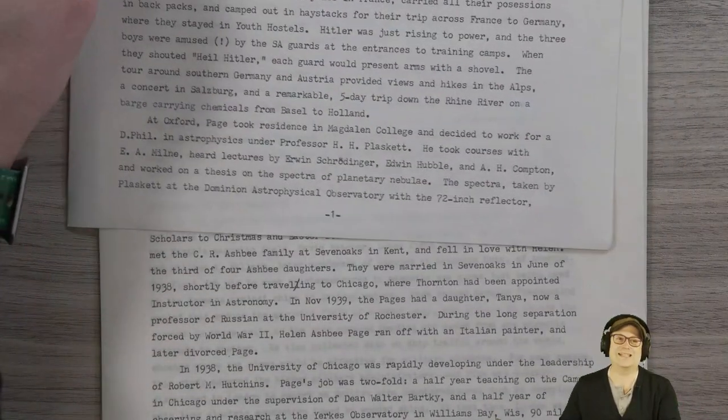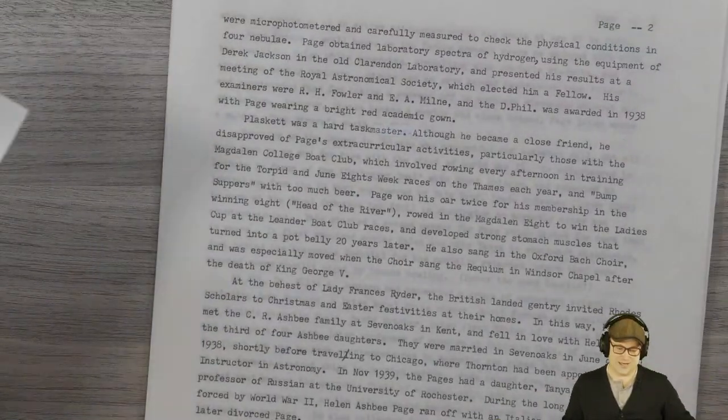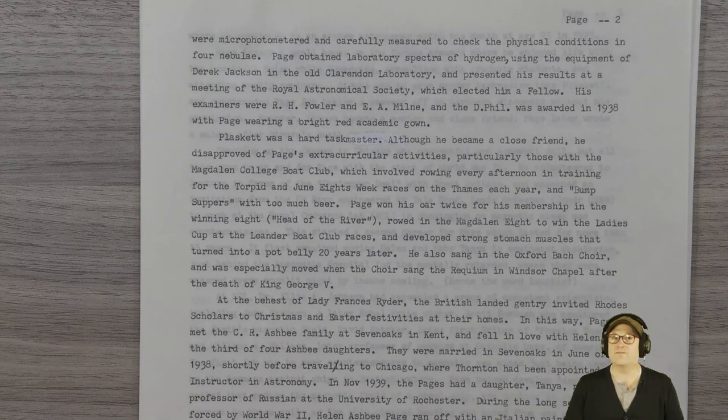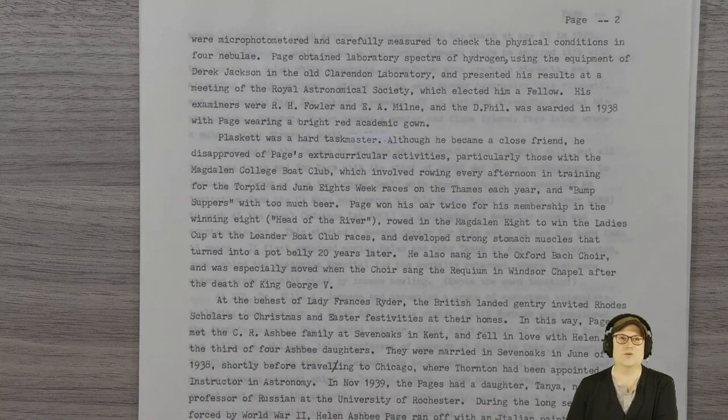The spectra taken by Plaskett at the Dominion Astrophysical Observatory with the 72-inch reflector were microphotometered and carefully measured to check the physical conditions in four nebulae. Page obtained laboratory spectra of hydrogen using the equipment of Derek Jackson in the old Clarendon Laboratory and presented his results at a meeting of the Royal Astronomical Society, which elected him a fellow. His examiners were R.H. Fowler and E.A. Milne. He was awarded his Doctor of Philosophy in '38.